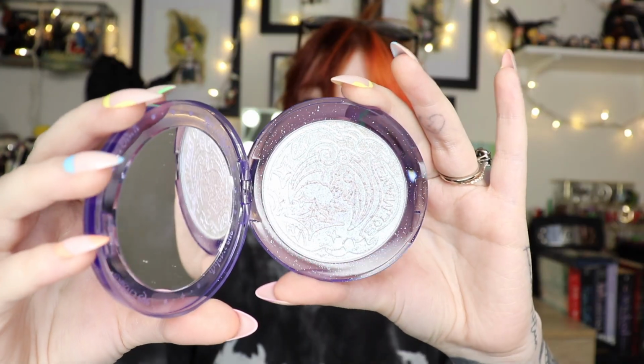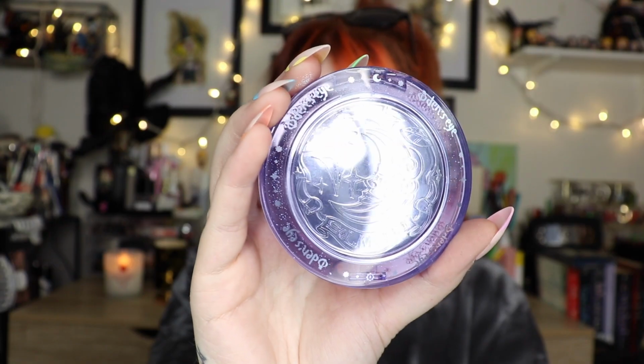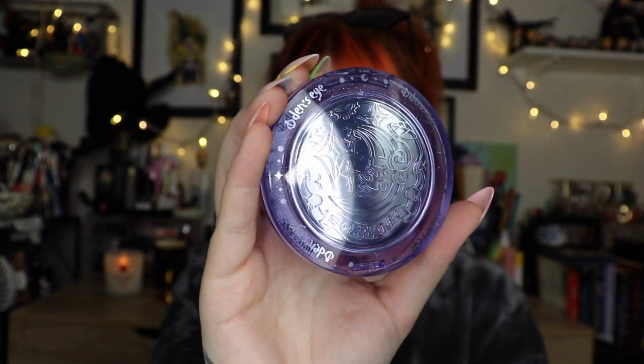Next up is this highlighter from Odin's Eye. This is the Lavender Dream shade in their Soul Mane Moonlight Feel highlighter. So the blushes are the Sunlight, these ones are the Moonlight. It is absolutely stunning. I have 4 shades in this line. The purple one is just the one that I grabbed today. It is absolutely gorgeous. So all the shades are. It's just so reflective and almost shifty. Also the packaging on this one, it's a moon. I am obsessed. Odin's Eye, I love you. You don't know who I am, but I love you.